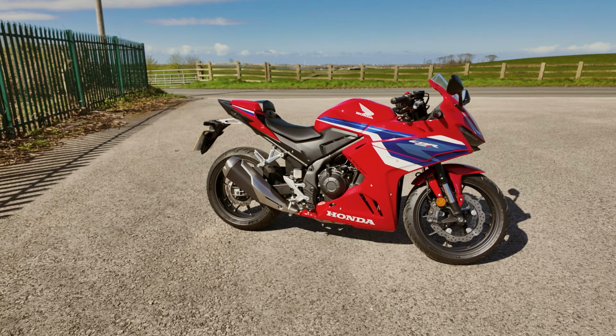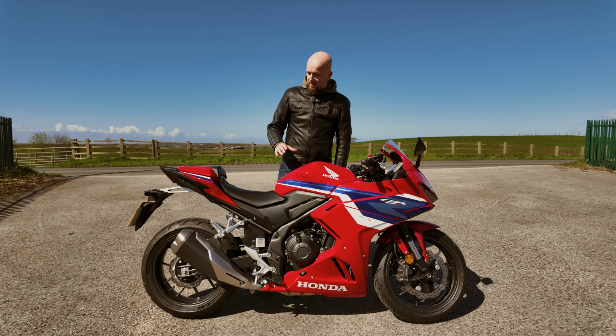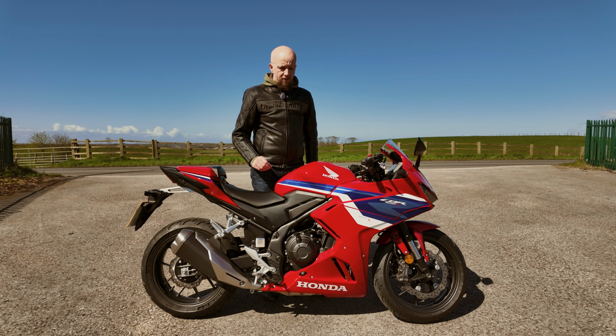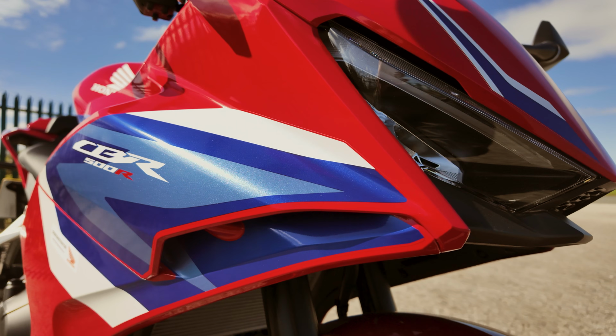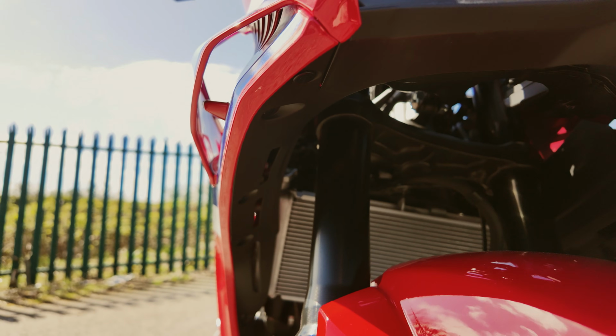So let's start with the obvious, how the thing looks. It's very clear where Honda took the inspiration from when designing the aesthetics for this bike. It's all very Fireblade-esque. This new 2024 variant has even inherited the winglets from the previous year's Fireblade. They aren't just for show either. Honda say they provide increased feedback and a better feel for the front end grip.